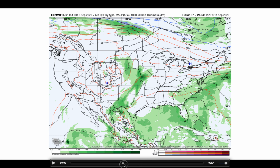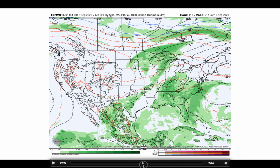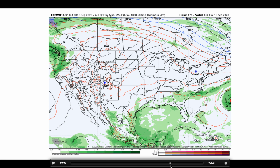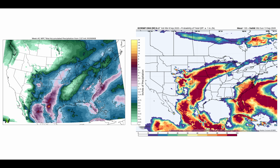We'll begin to bring that thunderstorm activity back into central portions of the southern U.S. as we get into the end of the week and the weekend. This is when we'll start to turn on much more in the way of widespread rain and thunder.